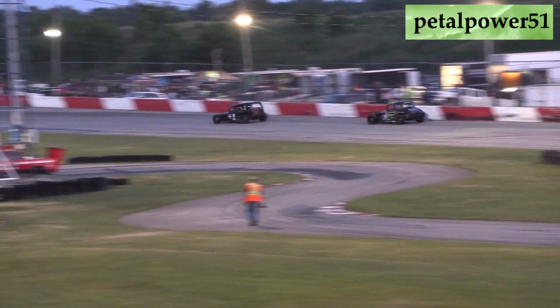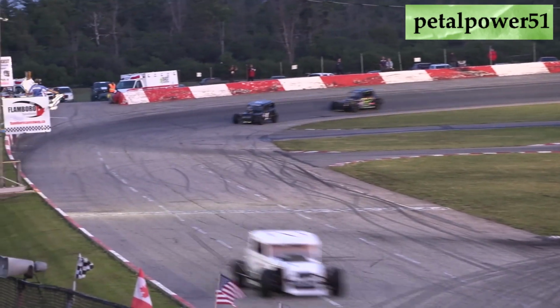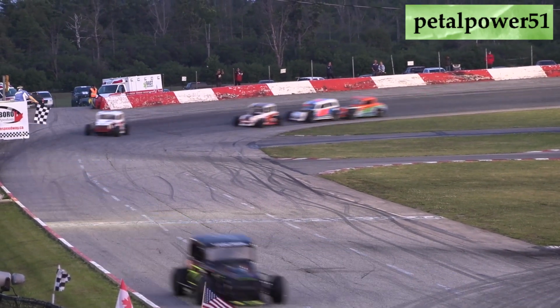That battle for 5th is still on as Tonelli in the 14 is going to try to find a way around Barton, but for the final time here tonight, off of turn 4, Mike Pod in the 1 car is going to see the checkered flag. Feature win goes to the 1 of Mike Pod.